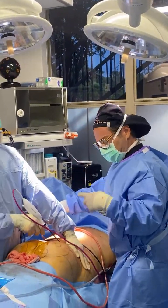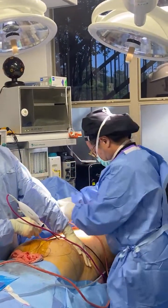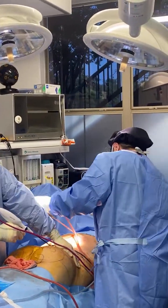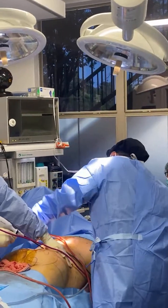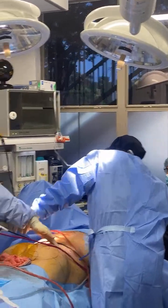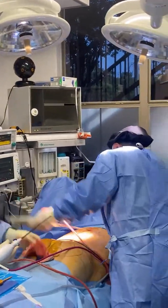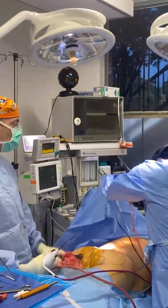Hi everyone. Again, for those of you who are new and just hopping on, we are doing lipo 360 on our patient today with a butt lift and Renuvion.